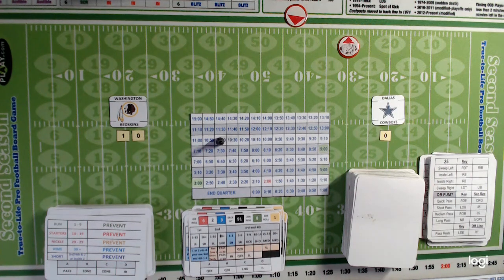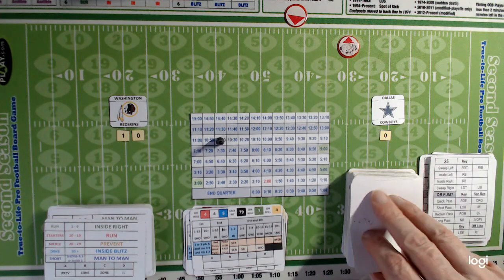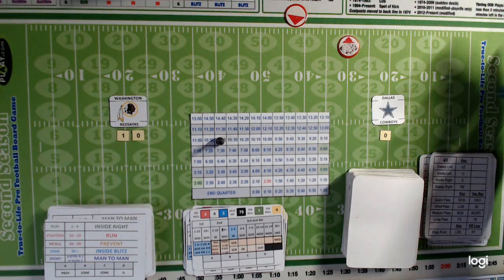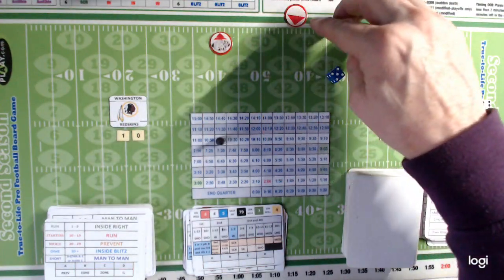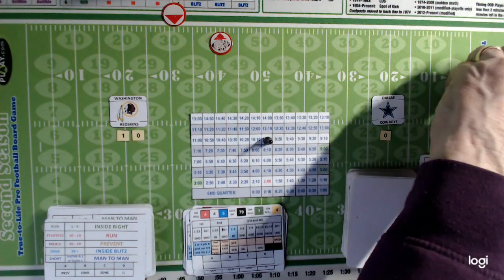Dallas 3rd and 12. They really need to make something happen here. Medium pass. Danny White trying to hit Tony Hill. And it's a medium pass against an inside blitz. So no change, but let's see what happens with the pass. 5-2. It's going to be the runner. And he's going to complete it. The receiver, Tony Hill, catches, and he's going to break through and go long. And he's going to make 29 yards into Redskins territory. 10 minutes remaining, a 10-point deficit.